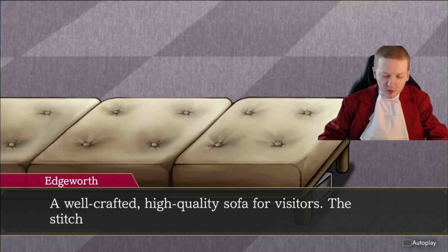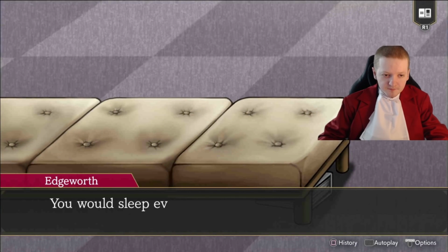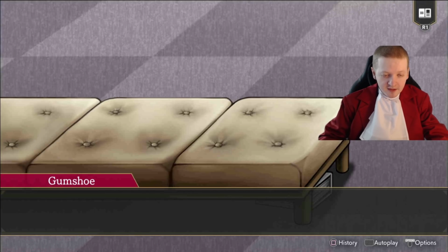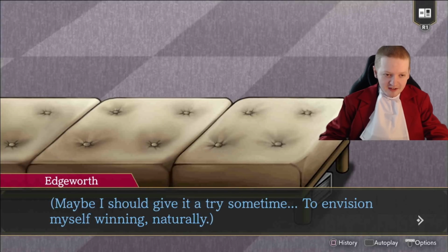A well-crafted, high-quality sofa for visitors. The stitching is excellent. Talk about a luxury waiting area. These babies are also great for napping, you know. You would sleep even out here, detective, in a hallway. Whenever I do, I always wind up dreaming about giving testimony up on the stand. But it always ends the same way. Me getting trounced by a lawyer. Isn't that awful? Maybe I should give it a try sometime, to envision myself winning, naturally.